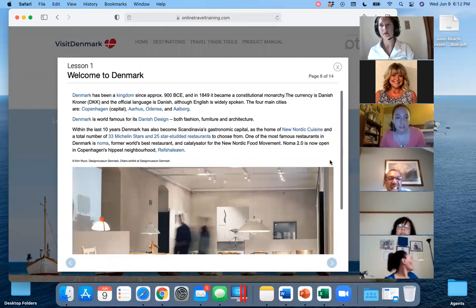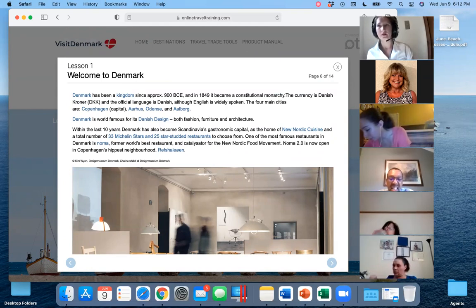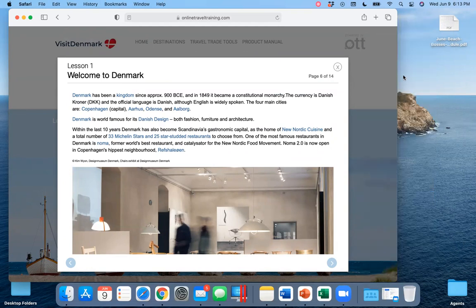Denmark has been a kingdom since approximately 900 BCE, and in 1849, it became a constitutional monarchy. The currency is Danish kroner, DKK, and the official language is Danish, although English is widely spoken. The four main cities are Copenhagen, which is the capital, Aarhus, Odense, or whatever, help me out here, Aalborg. Sounds great to me.